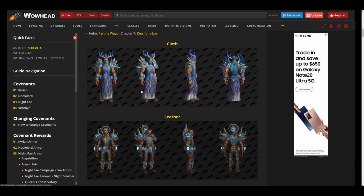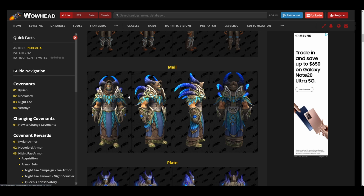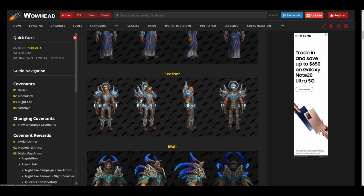For Night Fae, this is what they look like. This is the Night Fae cloth. The leather, again, leather just super lackluster. The mail looks badass. And then I really, really like the plate. I'm going to be honest, dude. I think after actually taking a look at this, I think I like the mail more. I know typically I see a lot of mail users always complain about their transmog, but one thing that Shadowlands has done is given people a lot of really, really good options.